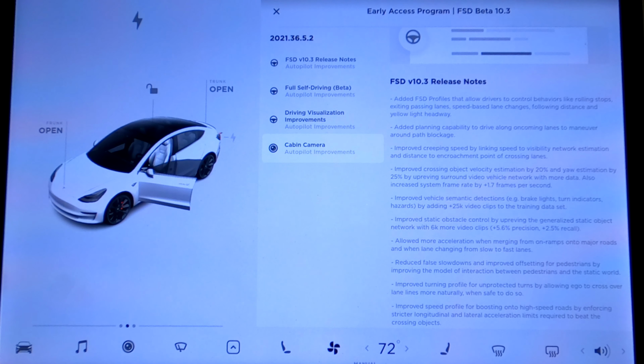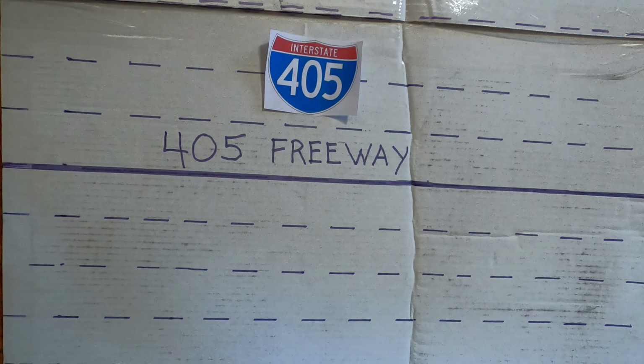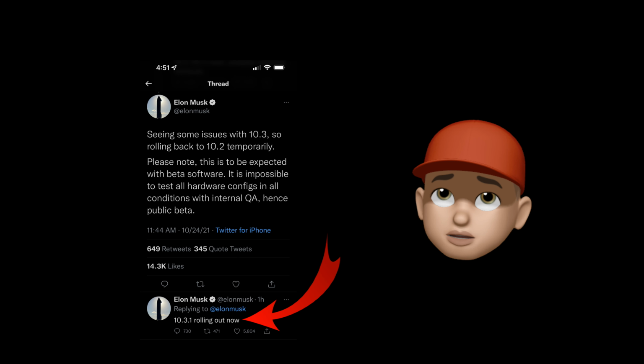I downloaded the beta and I was good to go, but I wanted to run a quick errand before filming my first FSD ride. During that drive, I kept on getting annoying forward collision warnings, even though I was nowhere near the cars in front of me. It turns out there was a problem with the FSD beta, and Elon Musk shut it down for everyone later that morning. But then on Monday morning, Elon Musk tweeted that a revised version was being released.